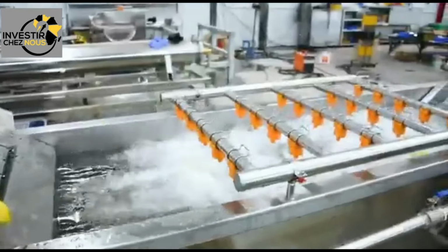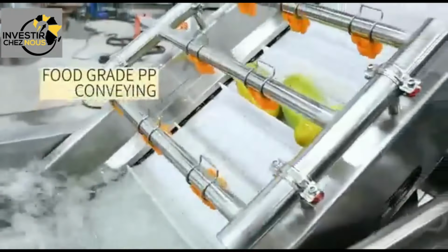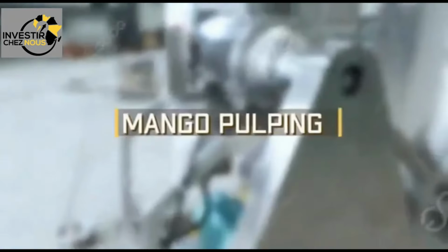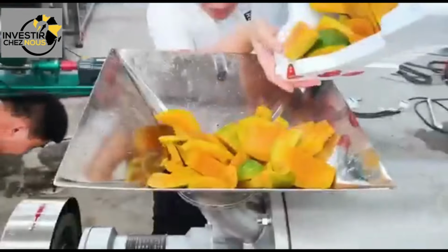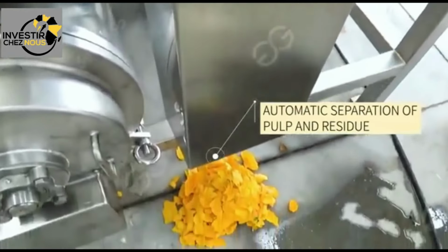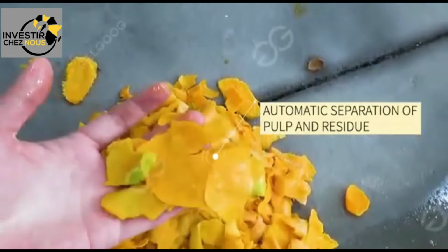Let's explore the key components of a semi-industrial fruit juice processing line. Fruit washer: the fruit washer ensures that all fruits are clean and free from contaminants before processing. The crusher breaks down fruits into a fine pulp, making it easier to extract juice. The juice extractor efficiently separates juice from pulp, seeds, and skins. Pasteurizer: pasteurization involves heating the juice to kill harmful bacteria and extend shelf life.